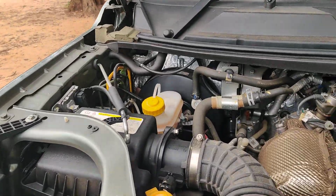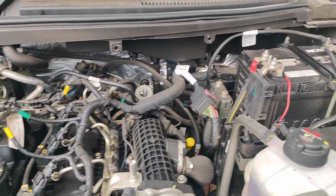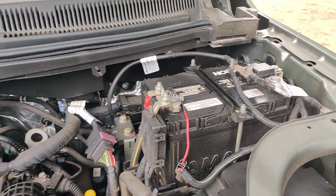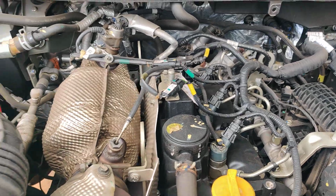So you can just check out the engine bay. It's a brand new engine bay. You can see it's a very less driven vehicle. Battery is also in good condition at the moment. This has a 3-cylinder diesel turbo engine.